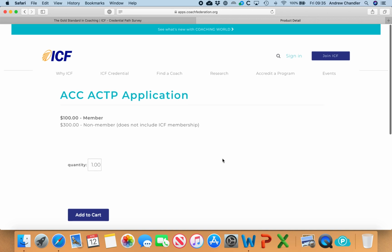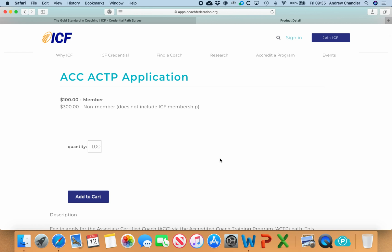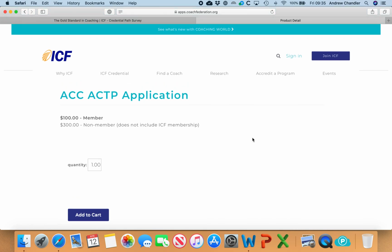I'm not going to go through this any further in terms of paying for this, because I've already got my ACC credential and I don't want to pay again. But it's worth saying that you will need to actually sign in if you are a member in order to make sure you get the right price on the ticket. Otherwise it'll try charging you $300. So at this point, normally you would just go in, sign up, and then you can go forward and get the $100 deal.